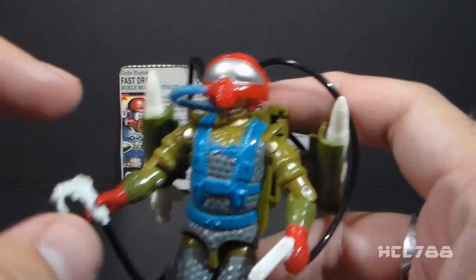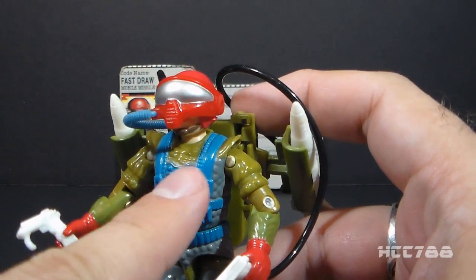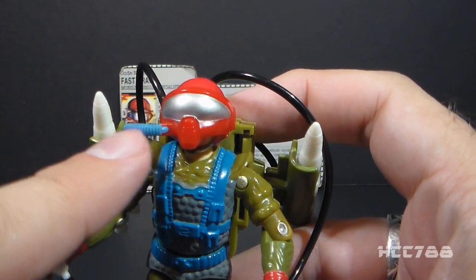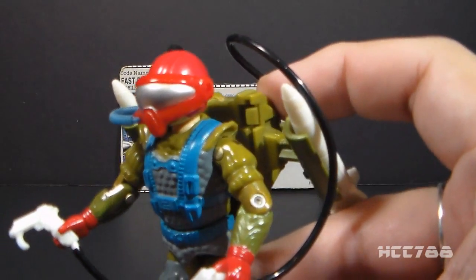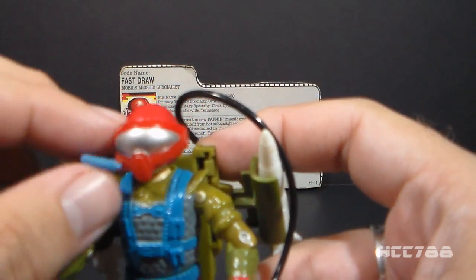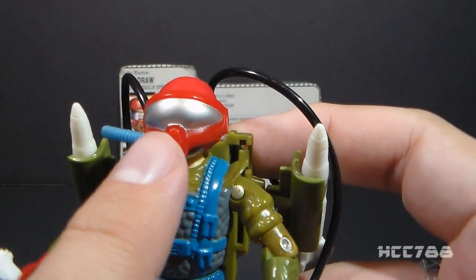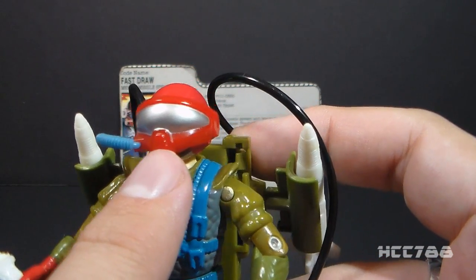Let's start with what the card contents call a face mask with voice activation link up, and that is this visor with a blue hose attached to it. This visor pegs into the side of the head and can be raised and lowered. And we have some silver paint on the visor, and that's very nice. I'm happy to get paint applications on accessories.